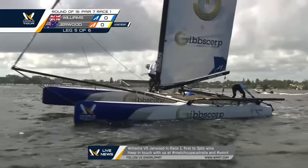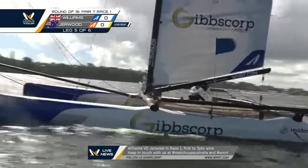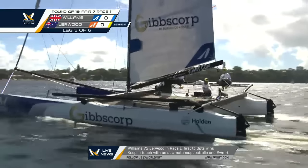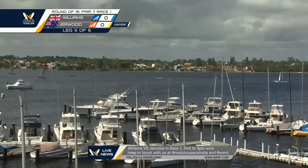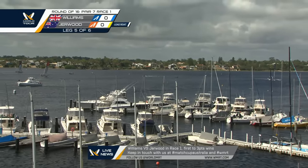And he is just on perfect form so far, right from the start, Simon. Right from the start, Ian Williams has been on the back foot ever since, and it is Jerwood's race to lose. Looking at Williams, trying to find any moment to catch up as that delta just continues to grow.